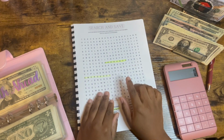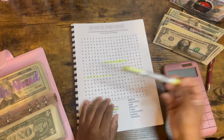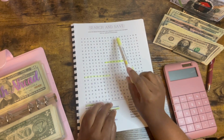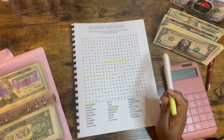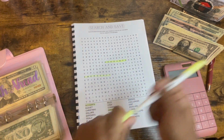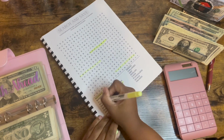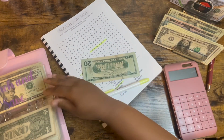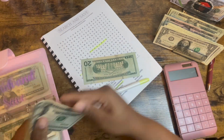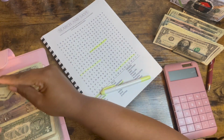This challenge is my search and save challenge. So in this challenge, you find the first word that you can see and you color it in. Each word is worth $20. There are 25 words, so you save a total of $500. I don't see any words. Oh, wait, yes, I do. I see Christmas. And scratch off Christmas. So we're going to be putting $20. So we now have $60 in this challenge.